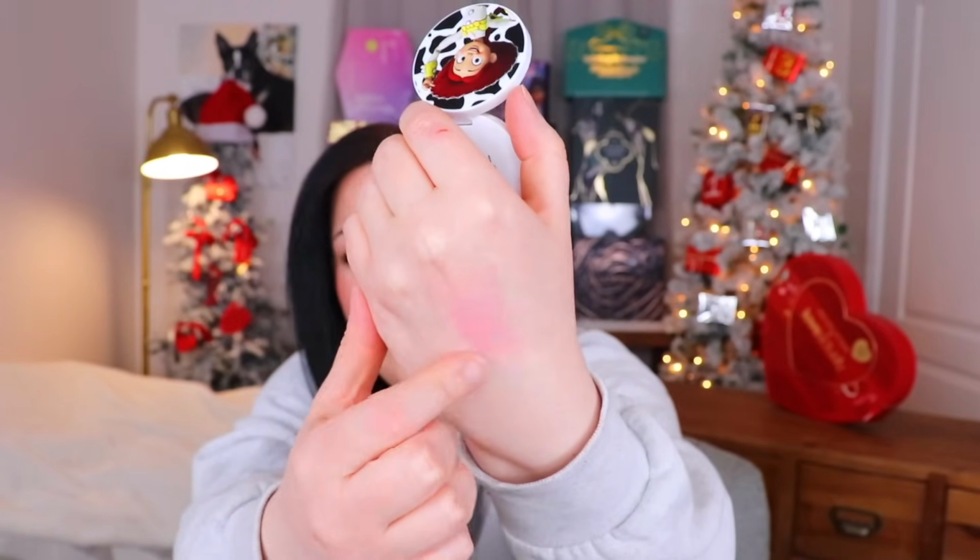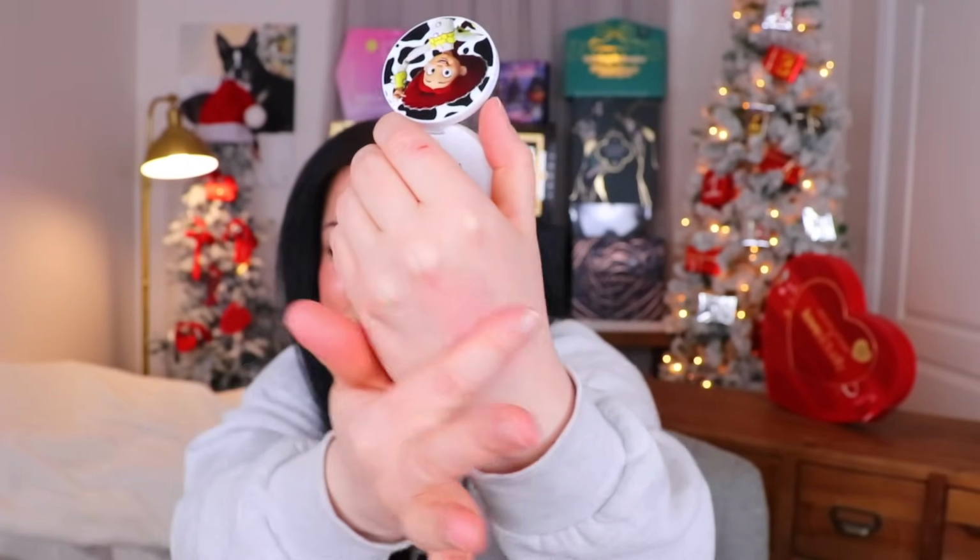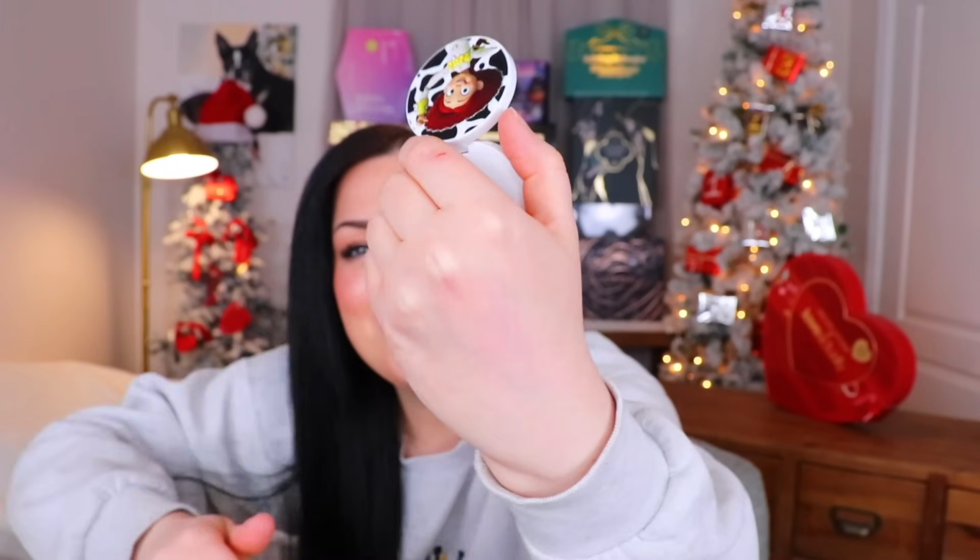Okay, not a super creamy feeling blush. It almost feels very similar to a lip product. It does go on the skin really sheer and honestly kind of natural looking, especially if you were to blend it out a little bit more. Yeah, wow, it kind of really disappears. If you keep blending it out too much, there's almost nothing left. So maybe you should just build it up a little bit, maybe with some taps instead of rubbing.